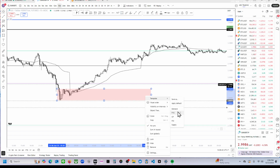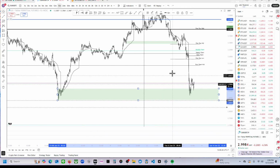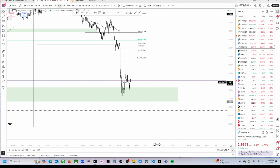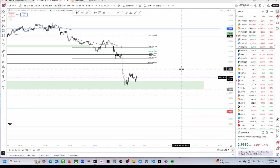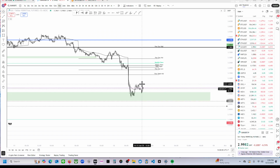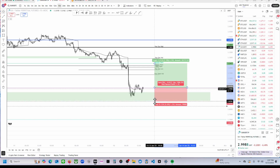We call this area demand. Yeah, there could be some potential long opportunities if we break this. Bitcoin's doing relatively well, comes back down. It could be a nice area to long from potentially.